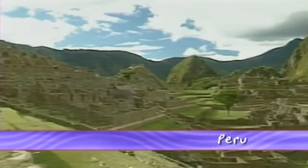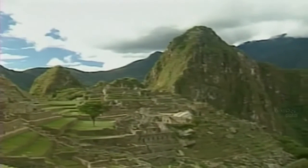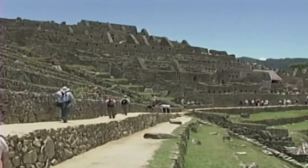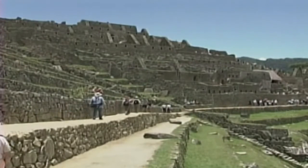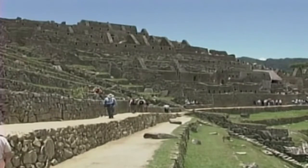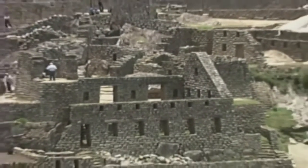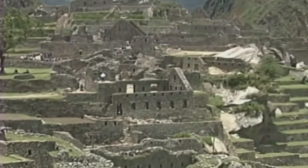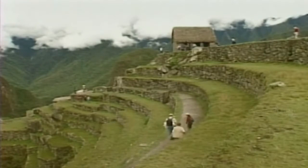When the successful new 7 Wonders of the World candidates were announced in Lisbon on July 7, 2007, Machu Picchu in Peru was among the winners. 100 million people worldwide voted via the internet as the Inca city took its place alongside the Great Wall of China, the Taj Mahal, Petra in Jordan, the Colosseum in Italy, and the Christ the Redeemer statue in Brazil.